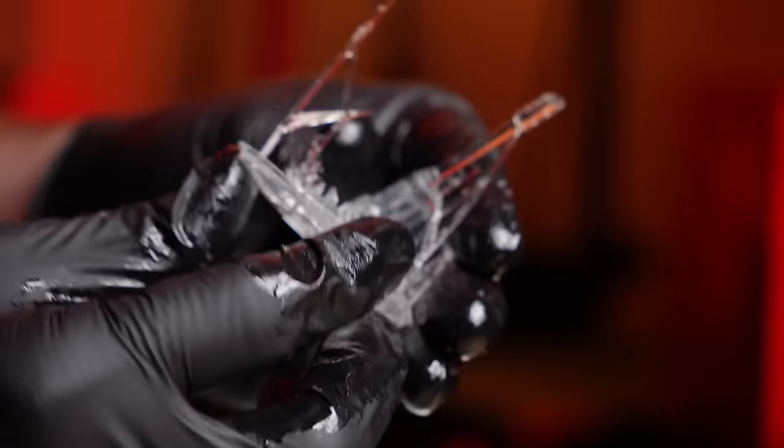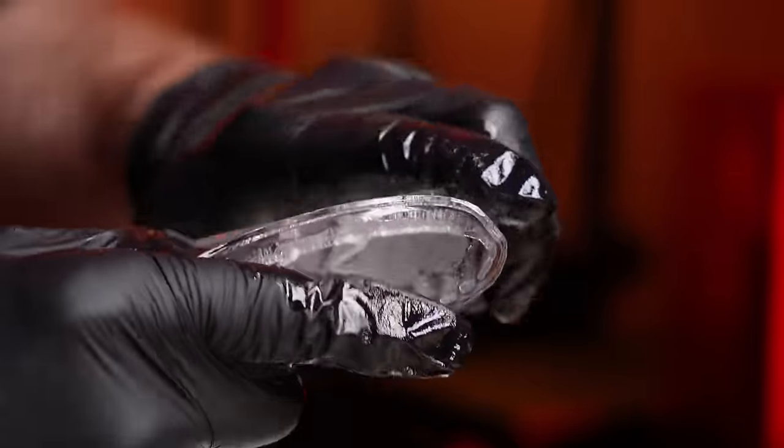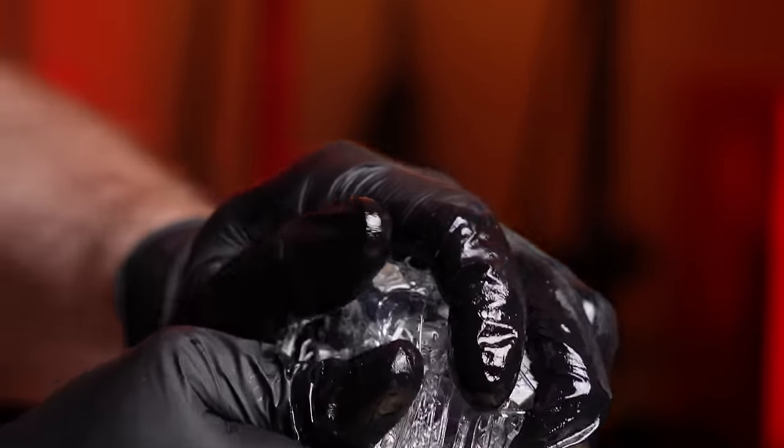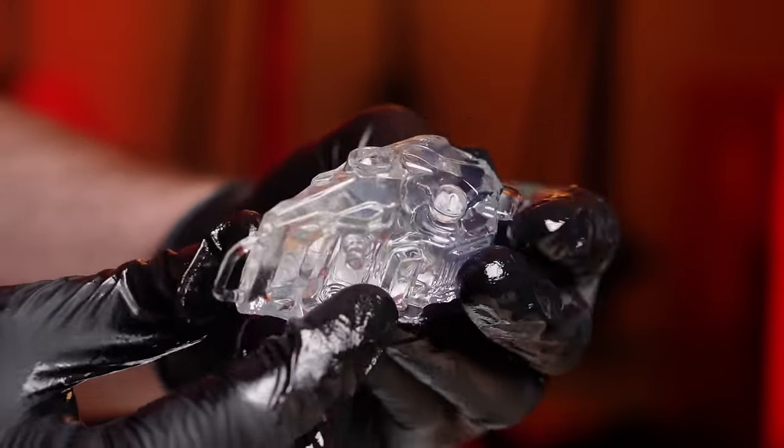I might grab everything off the supports now. Yeah, I really like this resin. That's just awesome. Great work, Sean. Great work, me. Let's get these cleaned. I want to show you something.